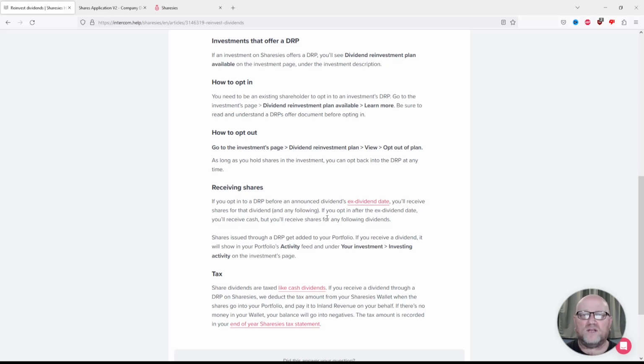When we want to finally sell up or actually get the money, we'll opt out. We'll take the cash twice a year in this instance. What are we looking at? We're looking at March and September when Contact Energy pays out. This is the only stock that I'm aware of that does pay on Sharesies at this point in time, but I'm sure there'll be more opt-in options for DRPs on the Sharesies platform in the near future.